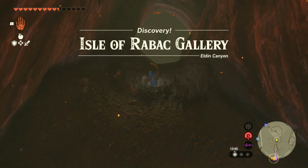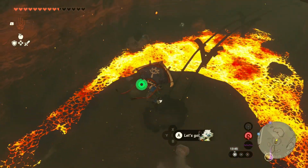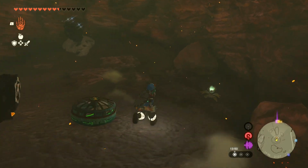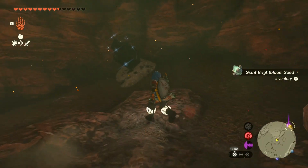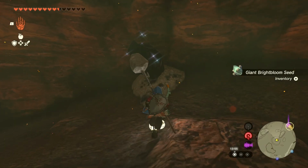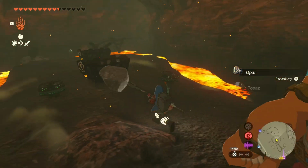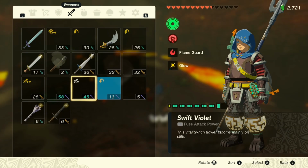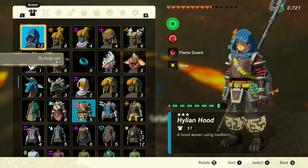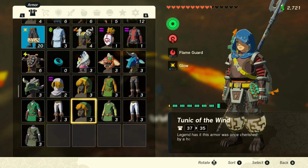Isle of Rabak Gallery. Oh, with many lavas. Okay. Well, this could be interesting, peeps. We've got a hot, hot place. We've got slightly better hot, hot armor. Now, seems though, there's not really a great deal of stuff that's attacking us at the moment. I might put on the new helmet we got. Where's it gone? Just because I want to see what it does.